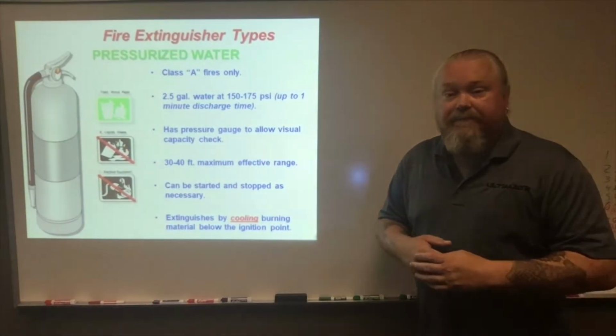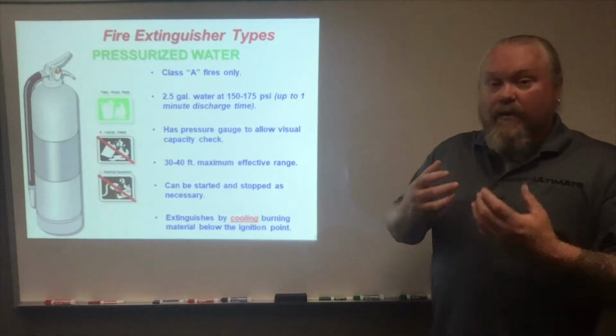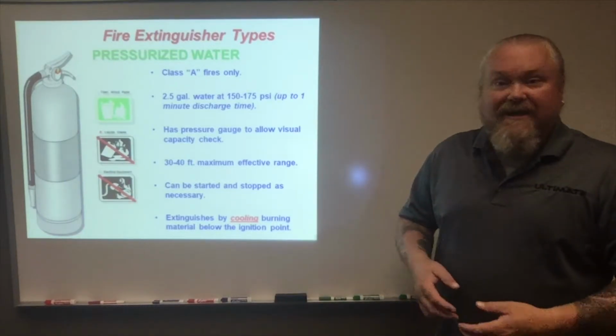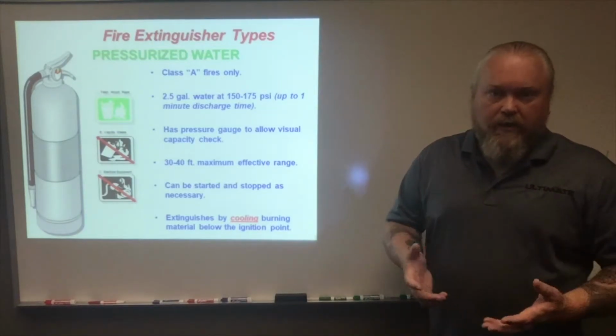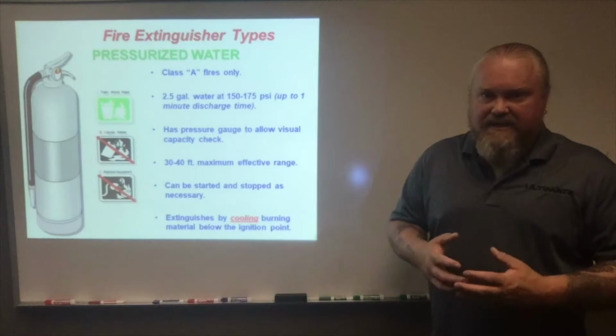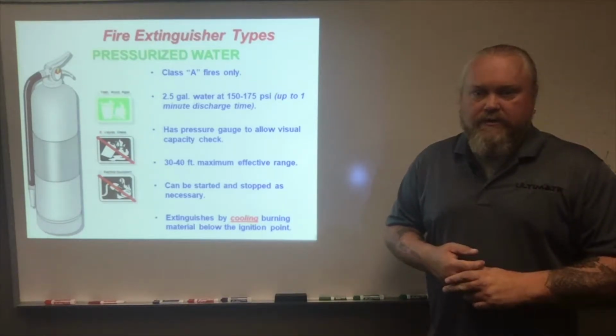This is a Class A. You probably won't see these anymore. For whatever reason, they weren't taken out of service and they still hang around somewhere. These are something that you really don't want to work with. So if it's just a Class A itself, please get it replaced with a proper ABC extinguisher that's out there.